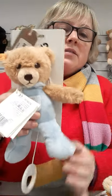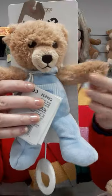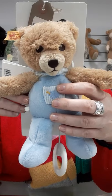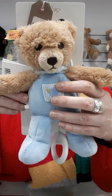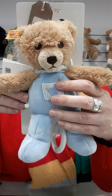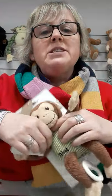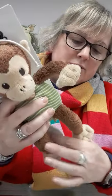Now, the blue bear. Another great tune. They all sound really good so far. But again, you wouldn't hear these when you're buying them off the internet, buying them out of a catalogue. You would have no idea. So here's the last one that I have as an example today.